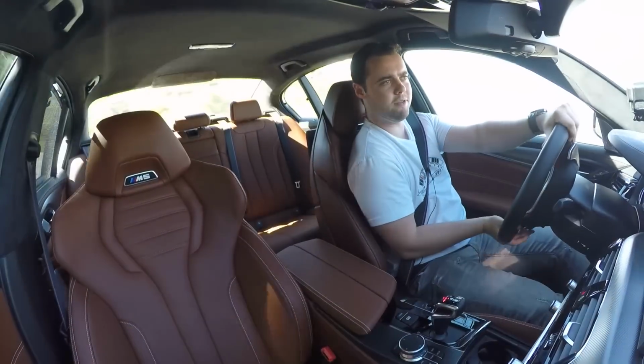Let's push the M5. Wow, the turn-in is unbelievable for a car that weighs 4,250 pounds. It's a good 400 pounds less than its competitor, the E63, and you can really feel that difference in the corners. It almost feels like a big V8 powered M3, and that's a fantastic thing.